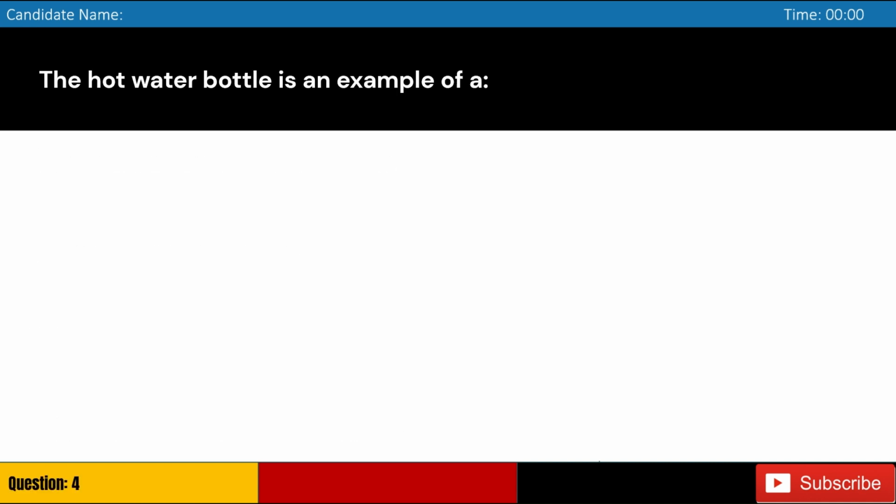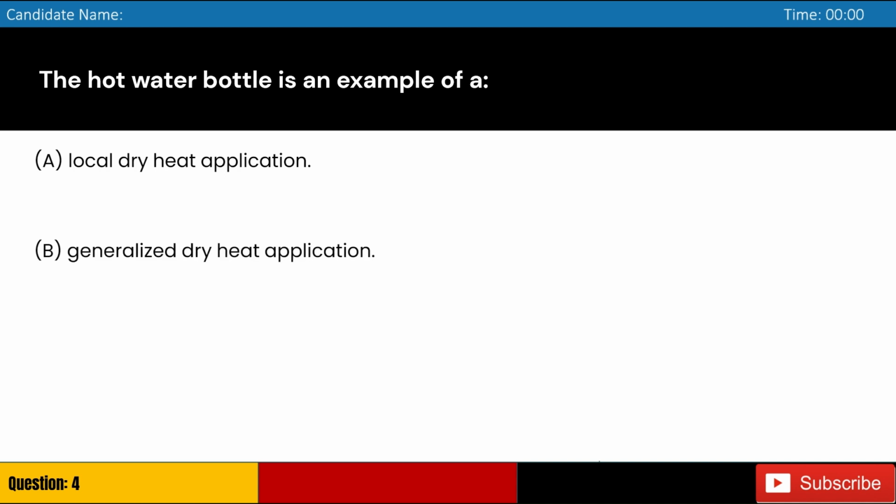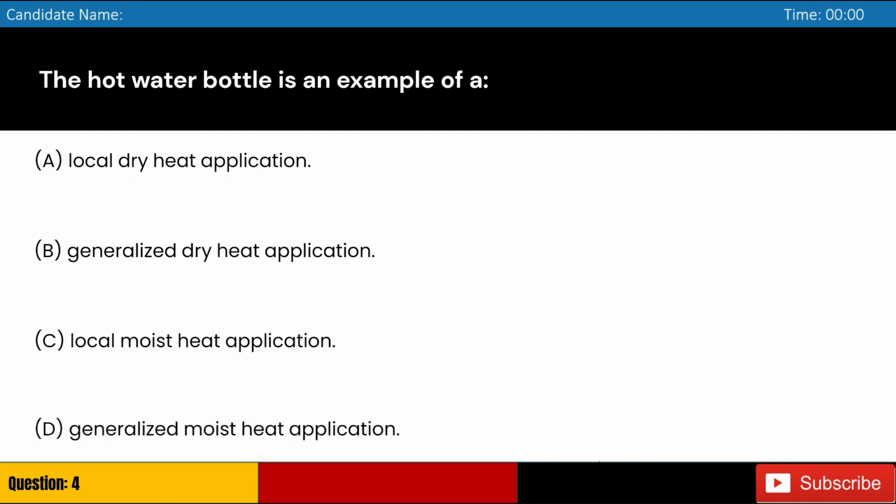The hot water bottle is an example of A. Local dry heat application. B. Generalized dry heat application. C. Local moist heat application. D. Generalized moist heat application. Answer A. A hot water bottle provides localized heat therapy, which can help relieve pain and muscle tension.